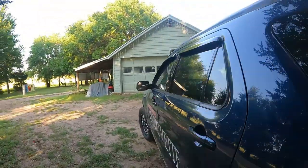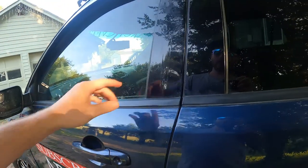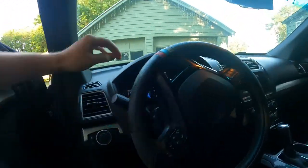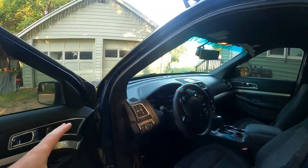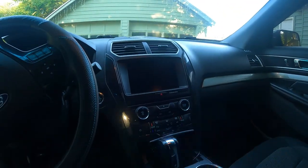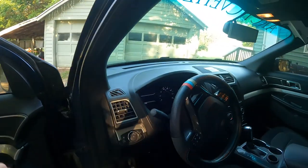Oh, I didn't mention, it does have touchless keyless entry, you can lock it, unlock it. It has a keypad here. Come on, there we go. It is push button start. Has remote start, heating and air conditioning all works. Dual vents, I forget what you call it, so that your passenger side can be different from the driver's side.